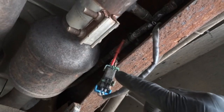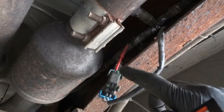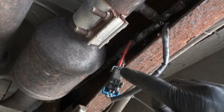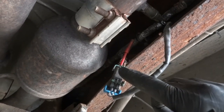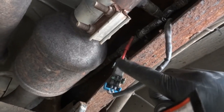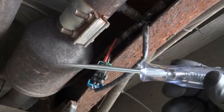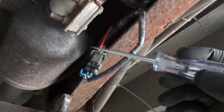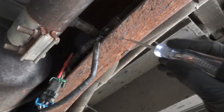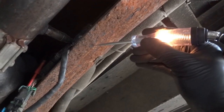Alright guys, so I back probed the other wire for the sensor here. So this is the control wire, which is coming from the computer. So this ground is controlled. So this wire is gonna have ground, but this is a controlled ground coming from the computer. I have my test light connected to battery positive. If I touch ground, the test light will light. As you can see right there, I'm touching ground, the test light lights.